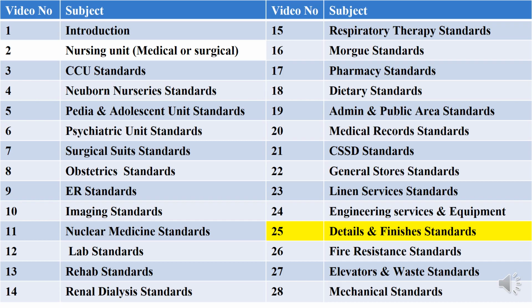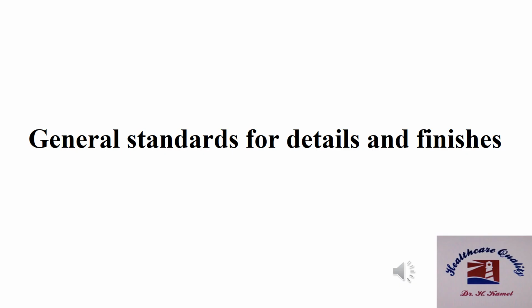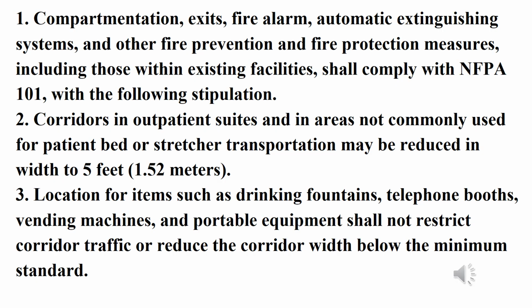In this video, we will talk about details and finishes standards. First, details standards. Number 1, compartmentation, exits, fire alarm, automatic extinguishing systems, and other fire prevention and fire protection measures, including those within existing facilities, shall comply with NFPA 101 with the following stipulation.